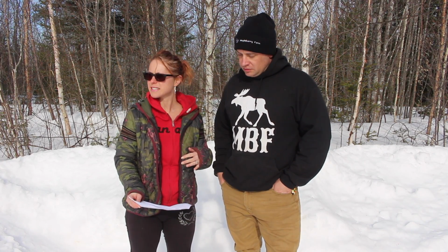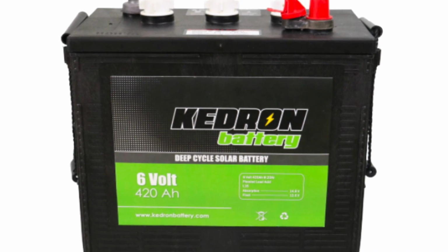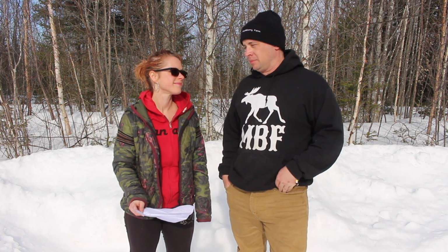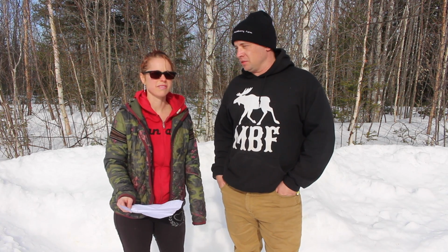Then the batteries, we had smaller batteries when we first had our setup here, and now we've upgraded to some better, bigger batteries. So in total, between the batteries we used to have and the batteries we do have now, about $1,500. And that's counting batteries that we don't even use now. We only use 2, so just about $1,000.